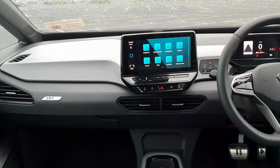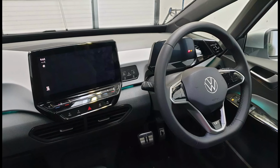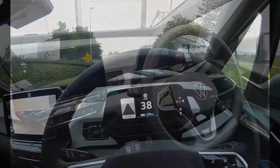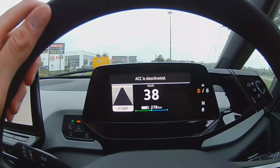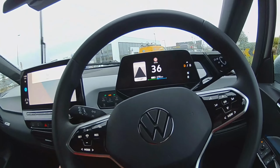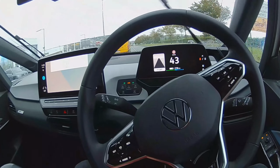Now to the front, and there's no denying that it feels like a modern car. The floating touchscreen, digital driver's display, and lack of physical buttons means that the ID.3's cabin is about as up to date as you'll get. The driver's display shows you information in a simple manner, such as your speed, the adaptive cruise system, and your range. The leather-wrapped steering wheel has touch-sensitive buttons that aren't physical, but they do vibrate as you touch them.